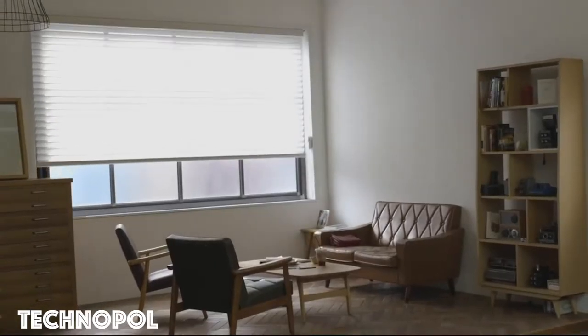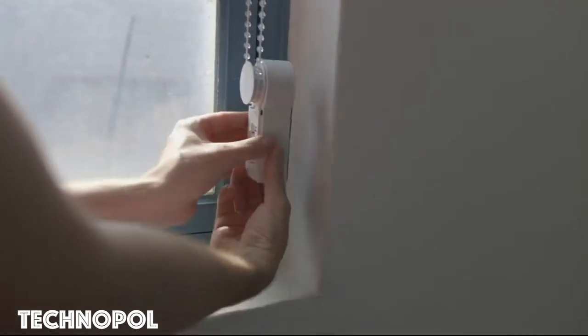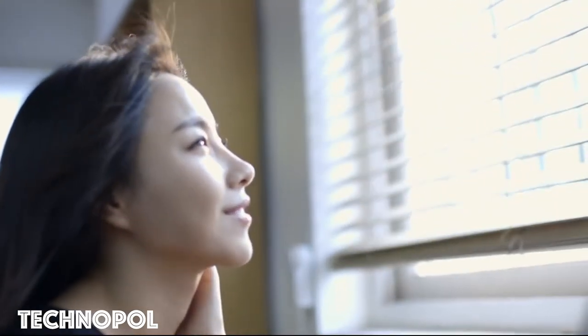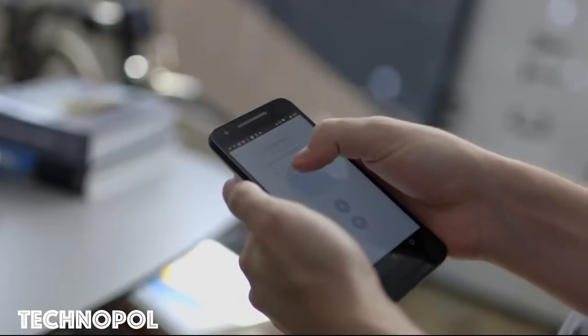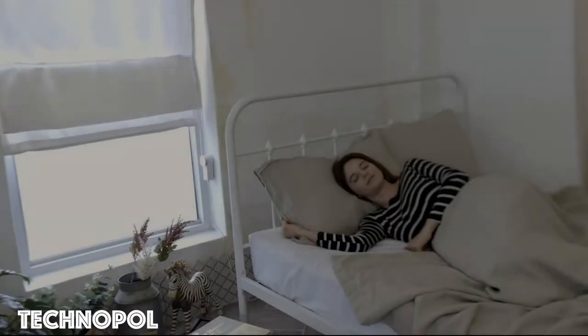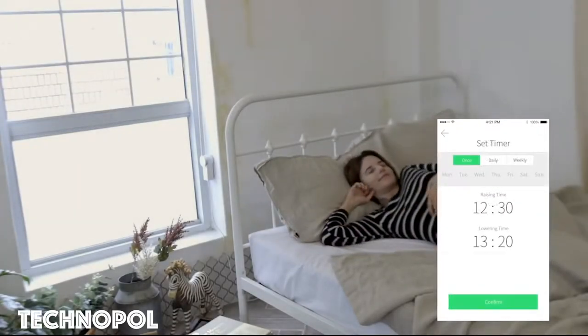With 70% lower cost than other automatic curtains, when you attach it to the cord of a blind or shade, common blinds turn into smart motorized blinds. You can open and close them through mobile devices. It's possible to set a certain time because the timer scheduling function is available.